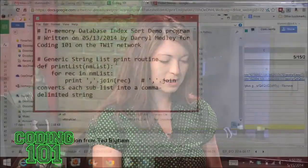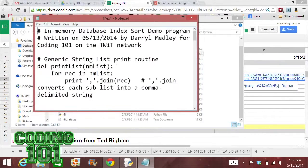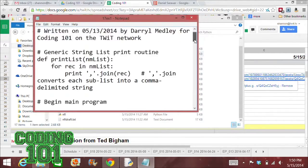Now, the other one I wanted to show is from Daryl. So if I go back over to my file directory, this one's from Daryl. He first has this interesting little memory database. Yeah, it's so weird. It's a text file.